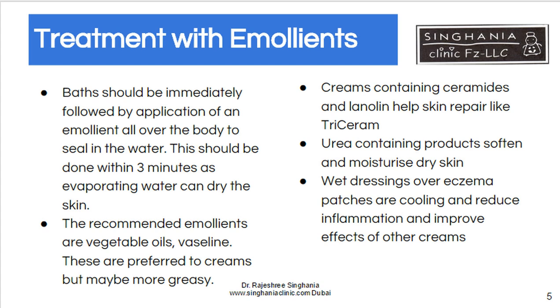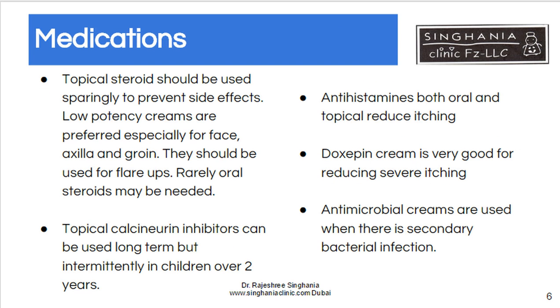Sometimes if the eczema is very severe and lichenified or thickened, then wet dressing over those patches can cool and reduce the inflammation. Finally, we come to medications. Steroids are very effective and they can immediately reduce the eczema, but they have very severe long-term side effects, so they should be used sparingly. Only low potency creams should be used, mainly for the face, axilla and groin, and sometimes, rarely, oral steroids are also needed because eczema can be very severe.